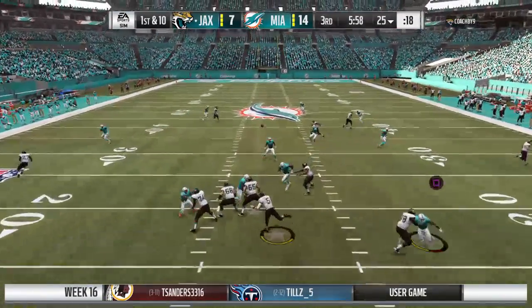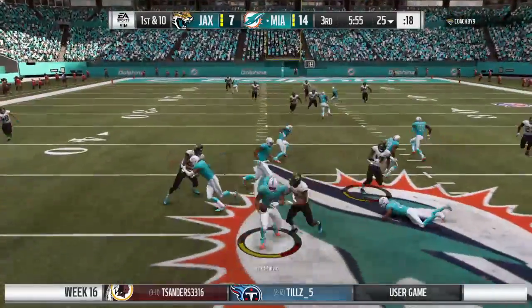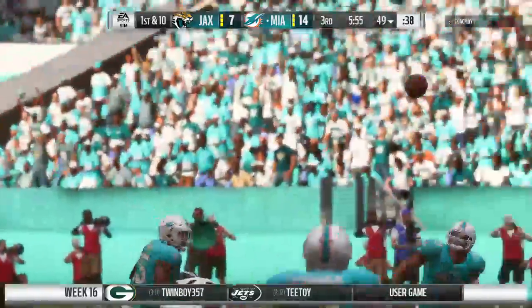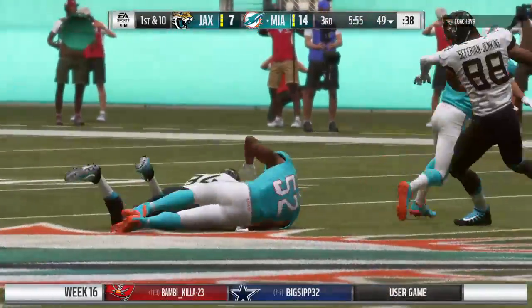Bortles now on first down. Oh, a ball batted in the air, and now it's intercepted, picked off by the linebacker, Raekwon McMillan. And they get the football. They'll set up shop at their own 49-yard line.